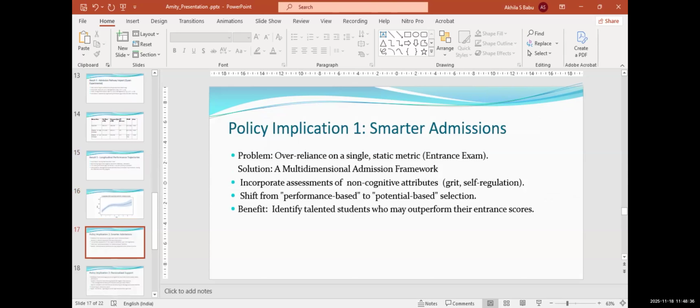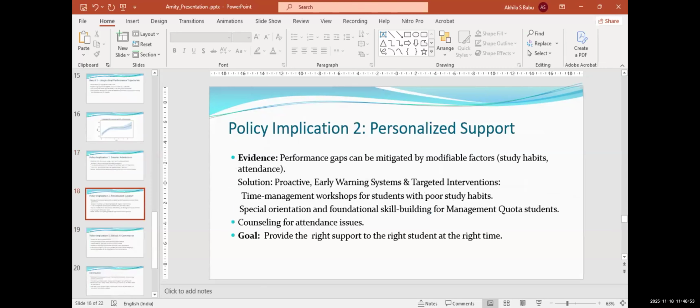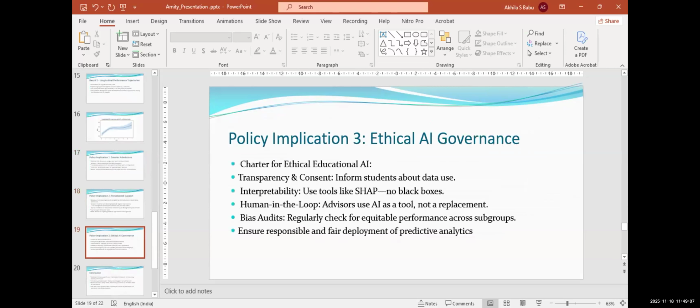Then policy implications: smarter admissions. The problem is over-reliance on a single static metric. That is why we have incorporated many metrics instead of using a single one. So we have concluded that in addition to taking merit-based and management quota, we have to analyze the students based on the skills they have. Based on that, if we are taking the admission, it will be beneficial for the organization.